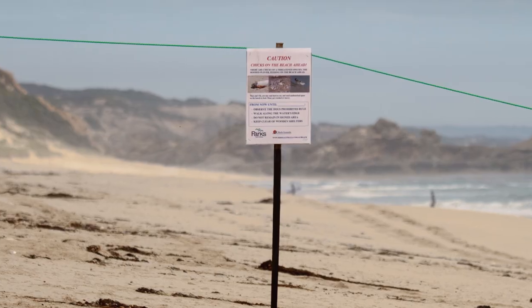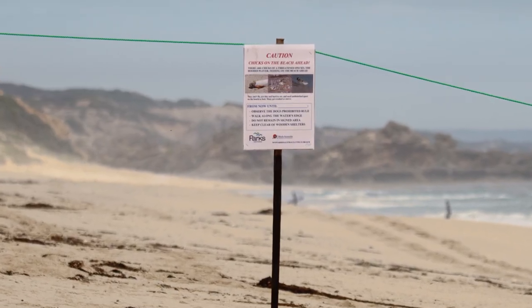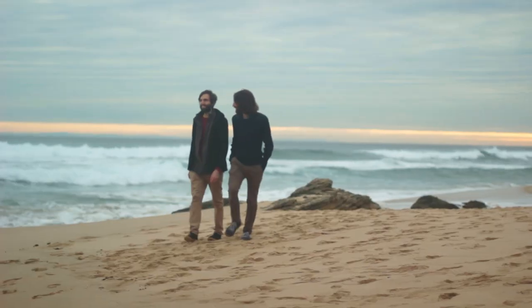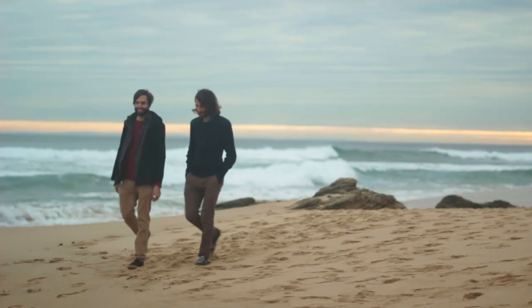If you do spot a fenced area, this means there's currently a nest or chicks on the beach. The sign will tell you to walk past along the water's edge and not to linger in the area. Only with your help can we fight extinction.